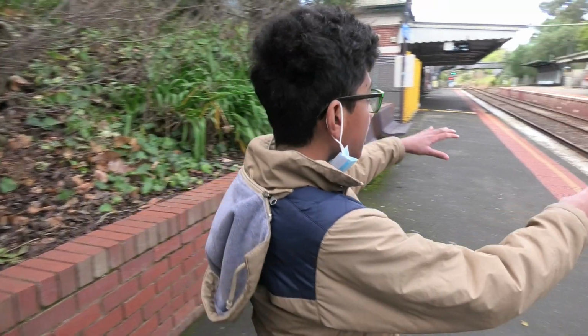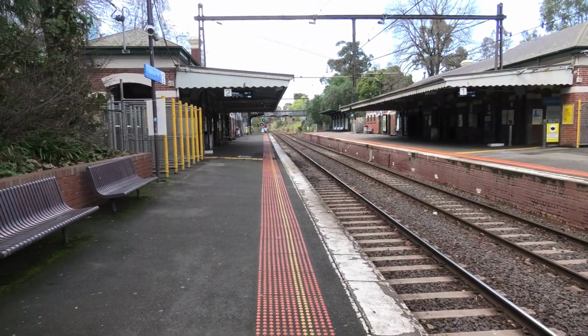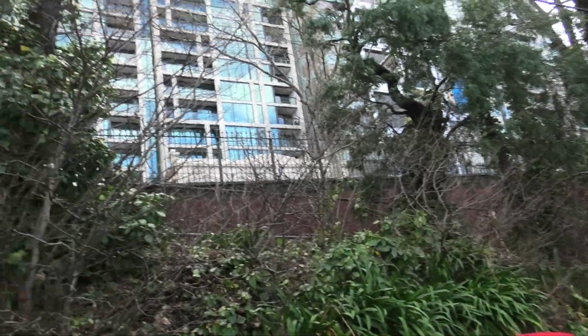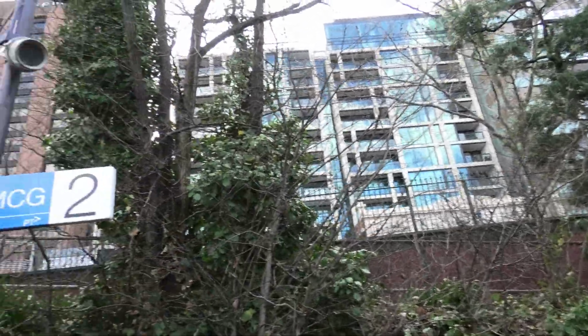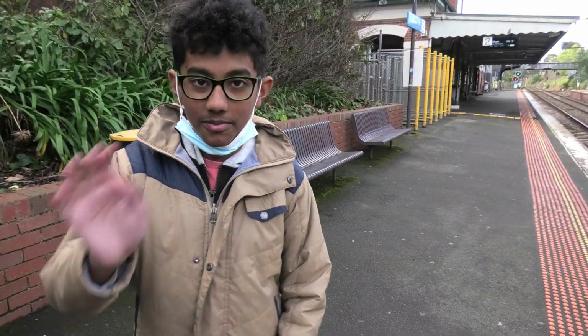And the station comprises of side platforms right here, and you can hear the trams above, up there. Yeah, the station is really peaceful as well.